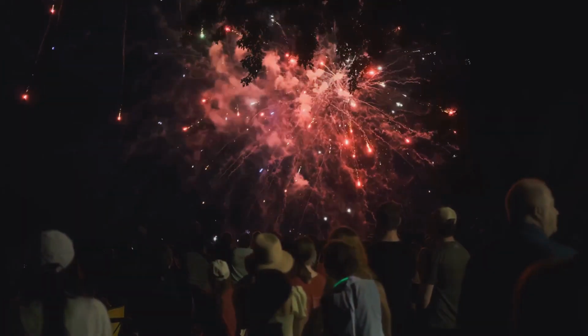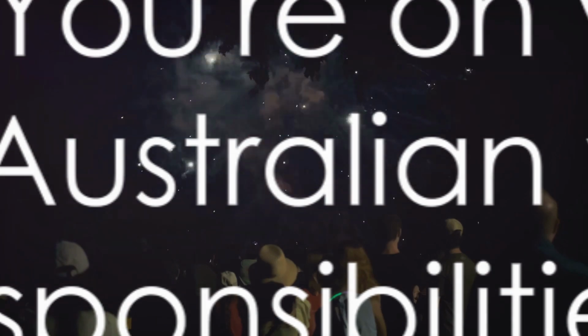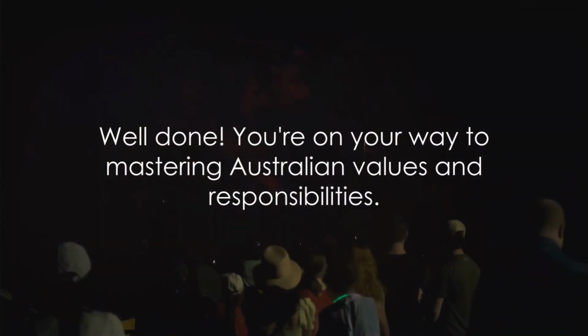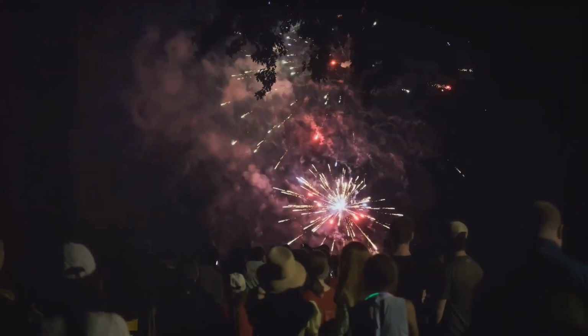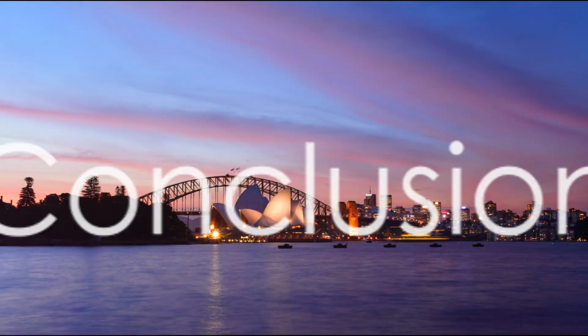Lastly, what is the significance of Australia Day? Australia Day is a national holiday that reflects on the nation's history, celebrates the present, and looks forward to the future. It's a day for all Australians to come together and celebrate their shared identity and values. And that's it. If you knew that a fair go means everyone should have fair opportunities, you've got a good grasp of Australian values. So how did you do?